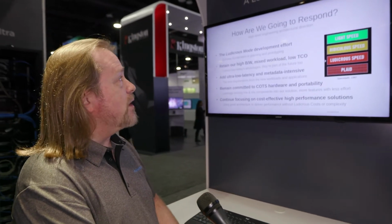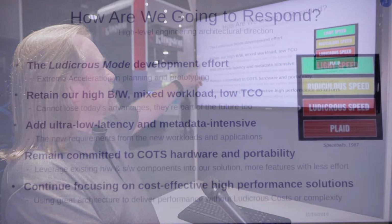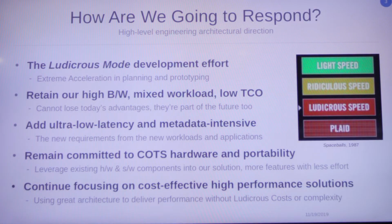Okay, so how are we going to respond? The internal project name is Ludicrous Mode. We think it's a great name for extreme acceleration, right? We need to retain our high bandwidth, our mixed workload performance, and our low TCO. We need to add ultra-low latency and metadata-intensive workloads. And we're still committed to our COTS hardware and portability and focusing on cost-effective high-performance storage.